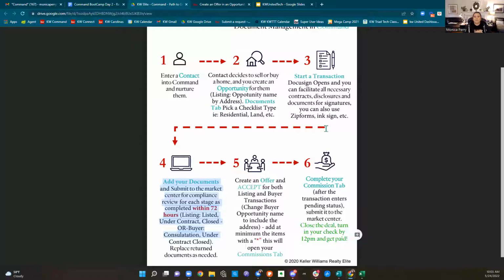Do I have any questions about this? Because I get more questions on opportunities than I do anything else in the entire Command platform. And it's because it's your money. And I get that. So I want to make sure that you guys are on the same page, that you don't have any questions. There are no dumb questions. Please ask them. Go ahead.